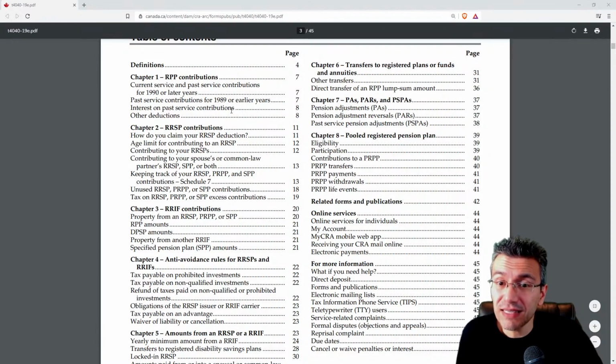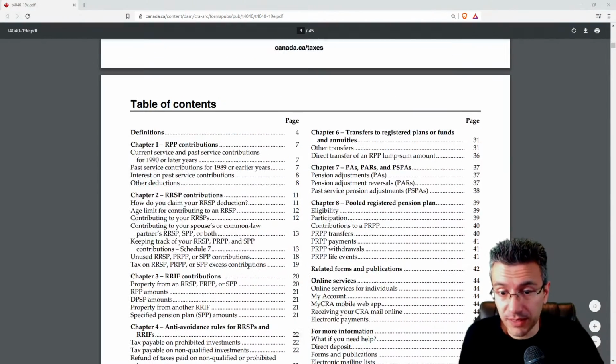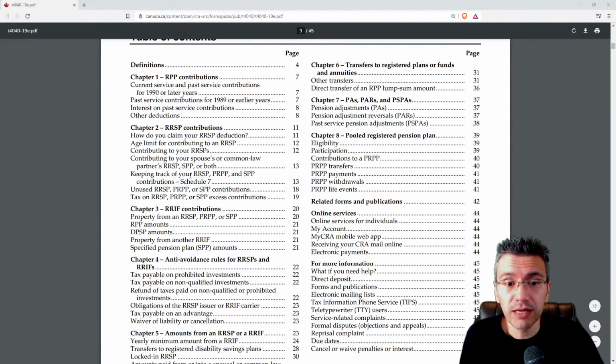Now, obviously, the thing that is most relevant to today's session is really this section over here, when we're going to be talking on page 30, when we're going to be talking about the amounts paid from or into a spousal or common law and common partner RRSP. Okay, so we'll be focusing on this, but you can learn a lot more about how RRSPs work, as spouses in common law RRSPs, et cetera.